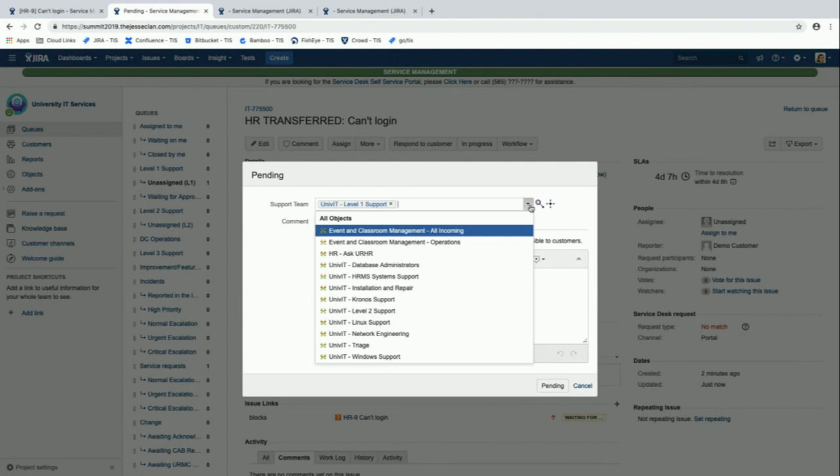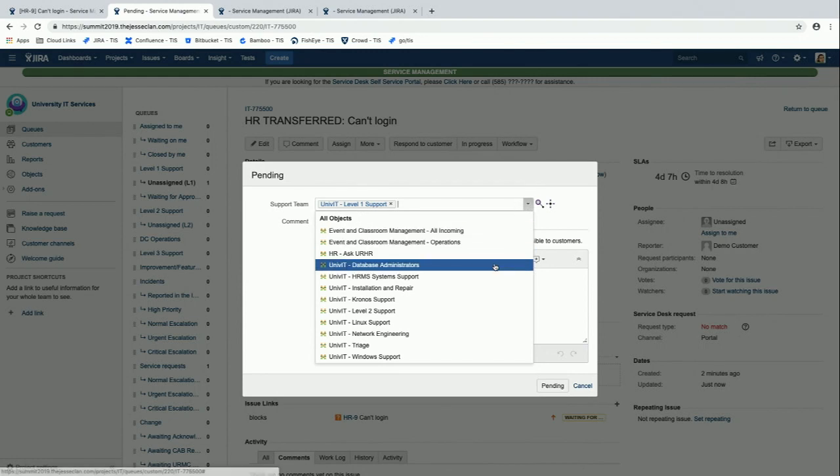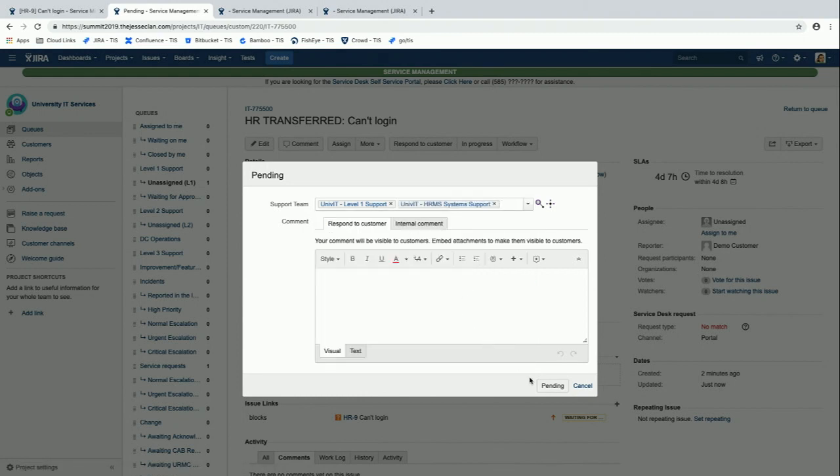We were misrouting tickets on a regular basis in other tools. We were misassigning them, which means we're delaying support for folks. This concept of support team by service has reduced our misalignments by almost 80%, and getting the tickets into the right teams. So I'll pick the HRMS team in IT and hand it off.